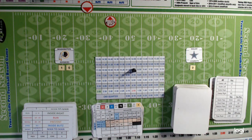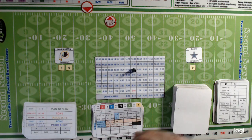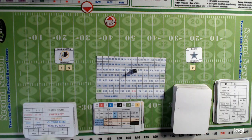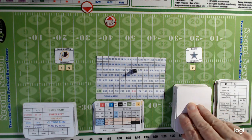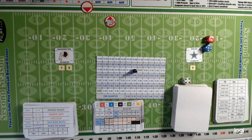And let's have a look at the chart. So we start using box A. 1st and 10 at the Washington 41. Can't use that one, I haven't got anything in it. Medium pass. And he's looking to get Mike Renfro. And it's a medium pass against a sweep left defense. So a -1 for the defense here.